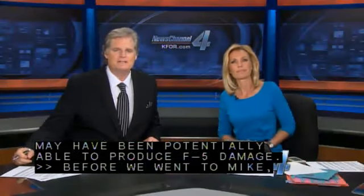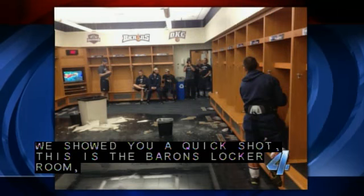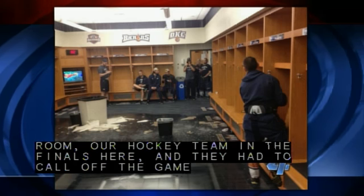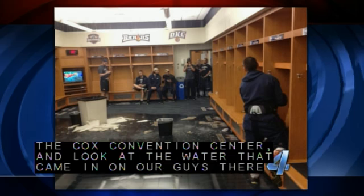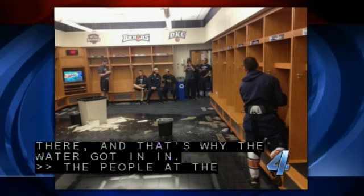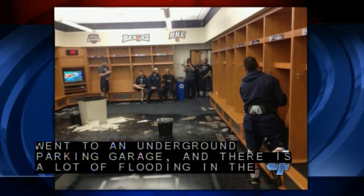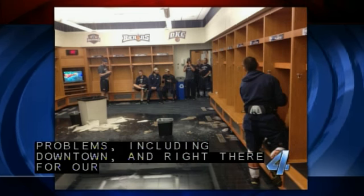And before we went to Mike, we showed you a quick shot. Let's show it to you again. This is the Barons locker room. Our hockey team in the finals here, and they had to call off the game. They had to evacuate the Cox Convention Center, and take a look at the water that came in on our guys there. And boy, you can tell, Galen Culver said earlier, may have had some damage to the roof there, and that's why the water got in. And the people at the game went to an underground parking garage, and Galen said there was a lot of flooding down in that garage as well. So these rains have really caused a big problem all around, including right there in our downtown and right there for our hockey team. I know they have a game. They're hosting games tomorrow and I think Sundays, so they're going to have a lot of cleanup to do.